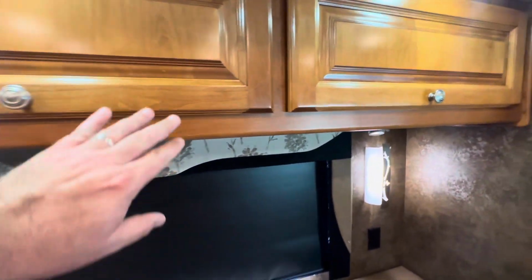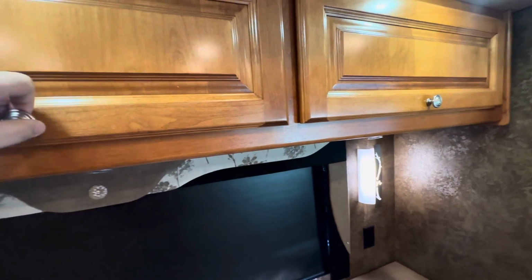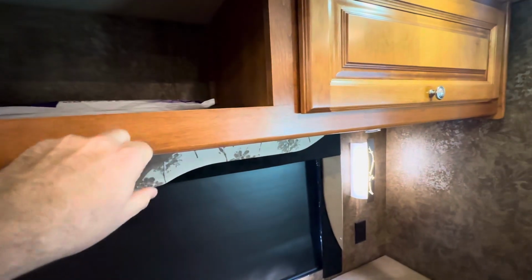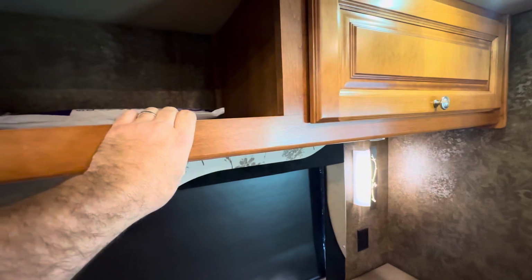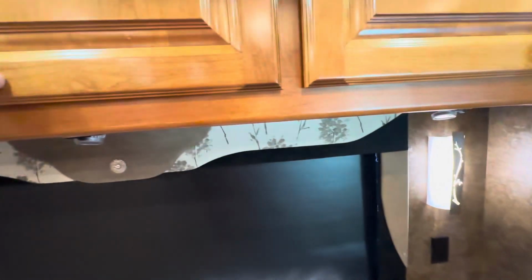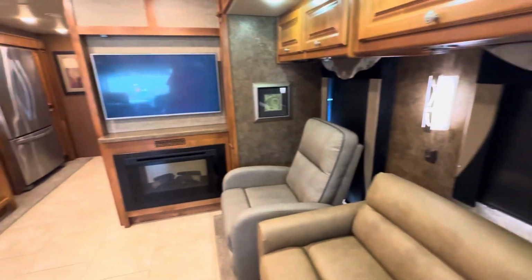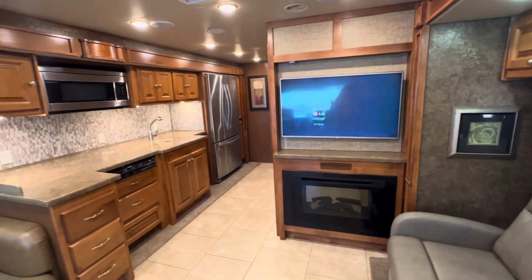I don't touch on this quite enough, but most manufacturers are going to have real solid wood doors, but where they cheap out is that most manufacturers don't build all their cabinetry out of solid wood. So there you go. Tiffin does all solid wood cabinetry. And this coach isn't behind the times. This is a very, very beautiful design coach.